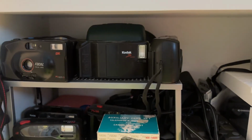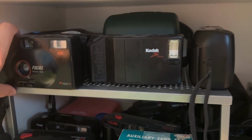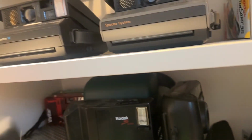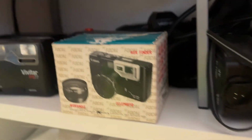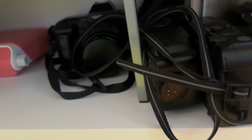Okay, coming down here, some forgotten cameras and cameras that aren't that important, like these random cameras. Not sure if I want to pull them all out, but okay, we got here this camera. I don't know what it is. A panoramic camera. Then we have here a Canon Owl Sure Shot, and then we have 2 see-through cameras. Cute. Then we have a Kodak camera, and then we have a Polaroid camera, and then we have a Vivitar camera. And then down the bottom we have some Vivitar, and then a Kodak camera, and then we have another Vivitar camera, and then we have a Yashica 200 AF camera, and then a Keypix instant film camera printer that Keypix gifted to me, and I made a video about that.